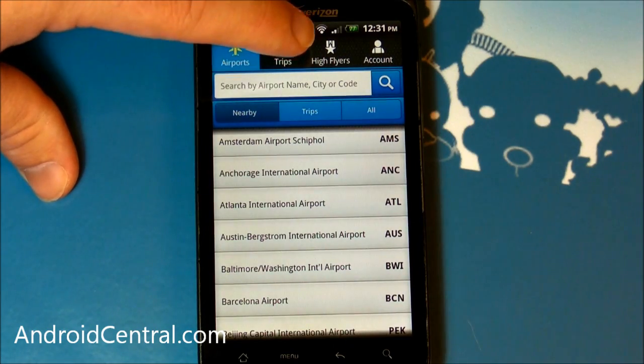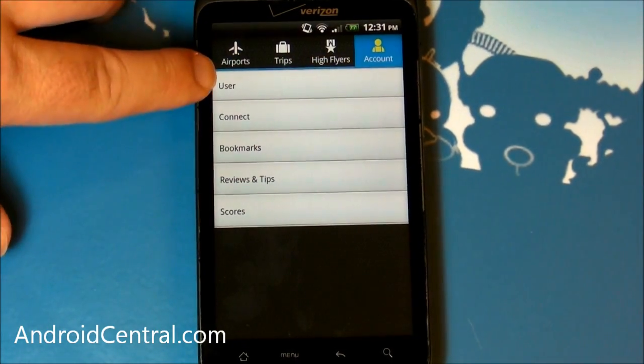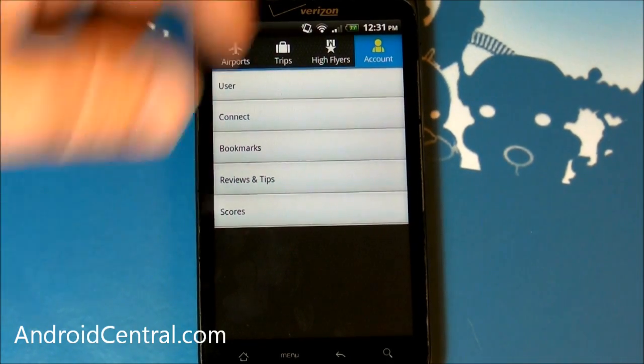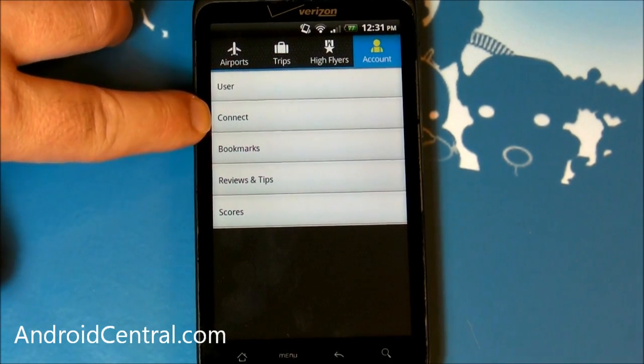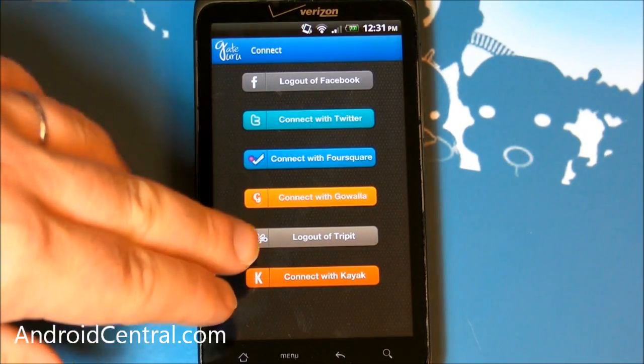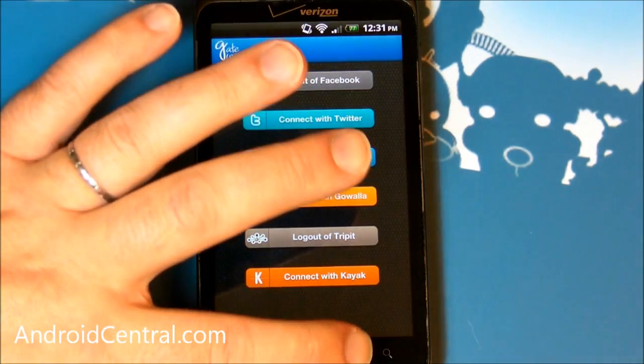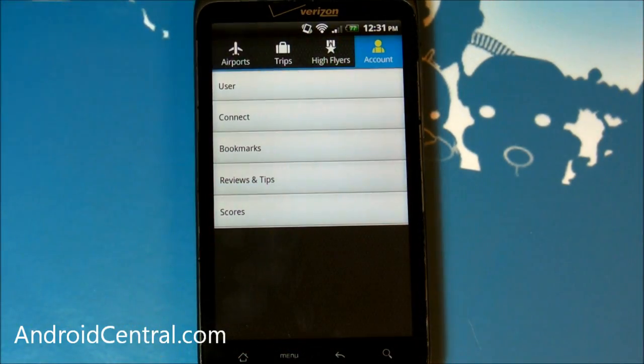Now another tab you have up here is trips, but before we do that, let me show you the account settings. You'll create a user account with GateGuru, pretty simple, just a couple minutes, and then you can connect other accounts to this. I've got Facebook connected and I've got TripIt connected. For me, TripIt is indispensable. It does a really good, easy job of keeping track of all your itineraries. We've seen that before. Kayak's on there as well.